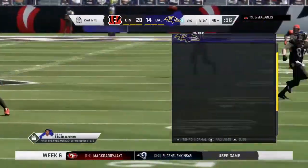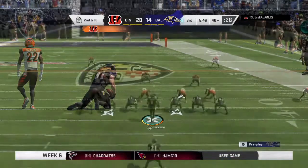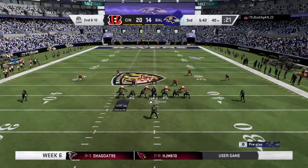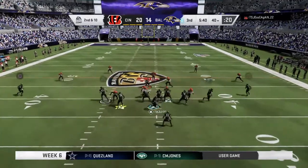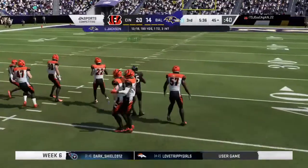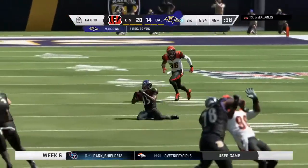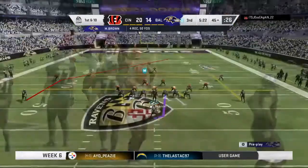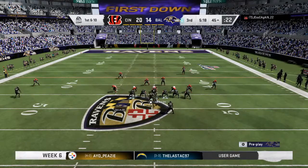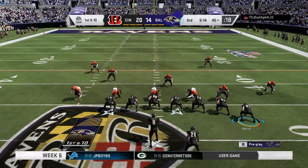No gain there on the completion, 2nd and 10. Well, that was a simple throw and catch, but even with that completion, 0 yards gained, so they're behind schedule on down and distance. I think they were hoping he could make a man or two miss, but that window closed quickly. Jackson throwing on target to Brown. And he's got another first down as the tackle's going to be made at the Bengals' 45-yard line. So they'll come up in Bengals territory now with a 1st and 10 at the 45-yard line.